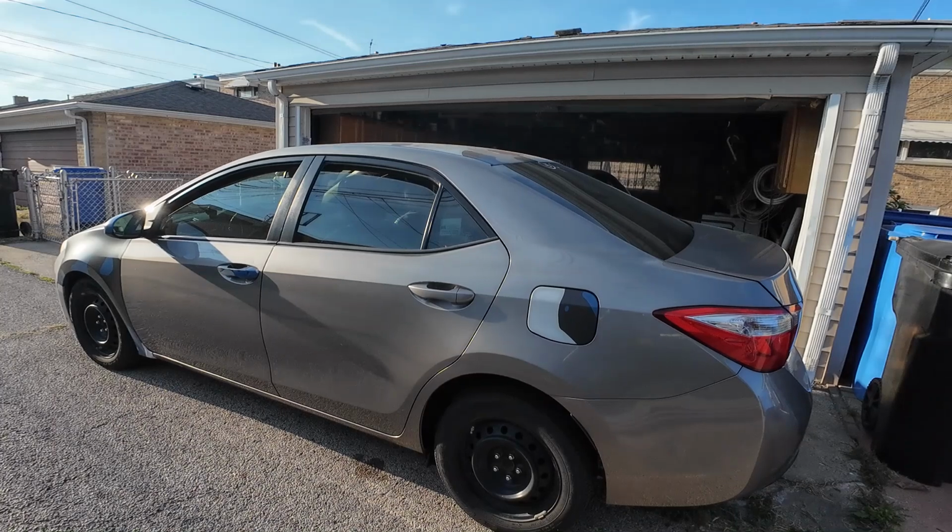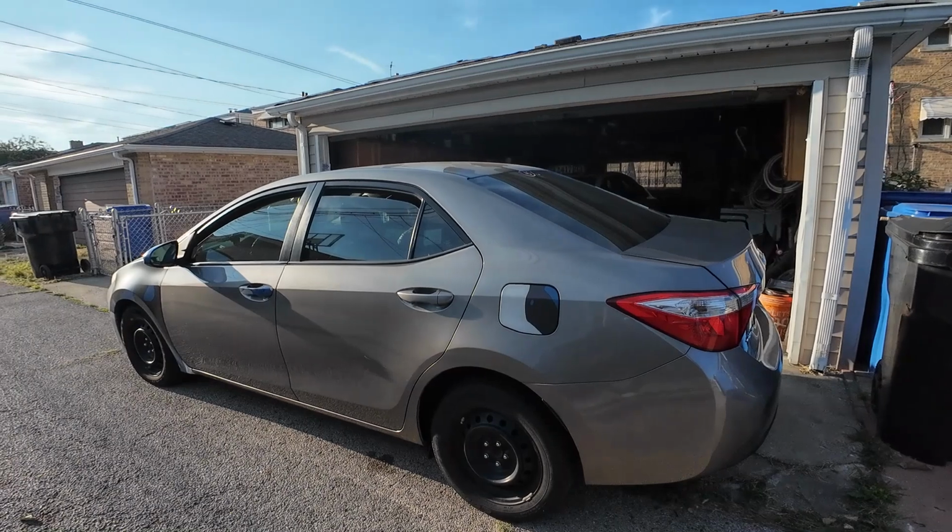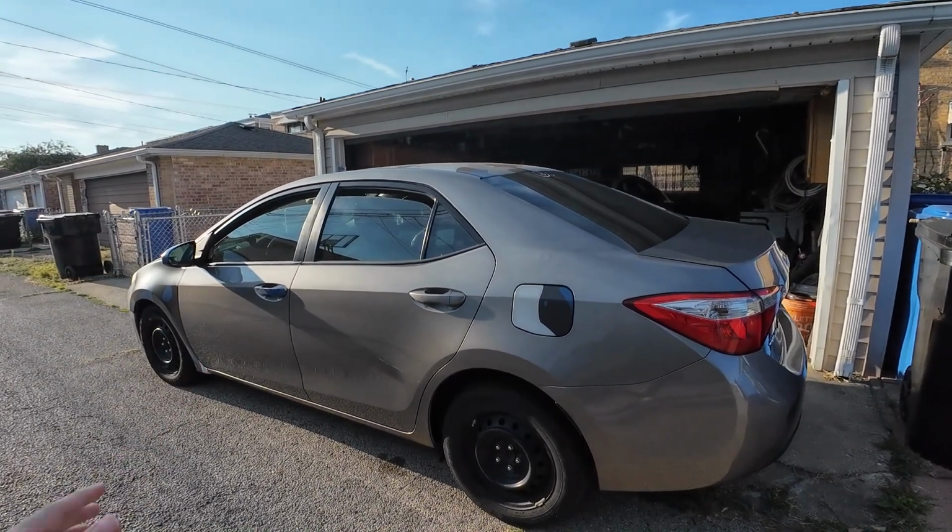It's the 11th generation. The 11th generation is from 2014 all the way to 16. This particular one is a 15.